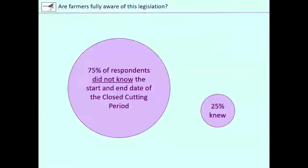And in the end, this is the people who have hedgerows on their farm, 75% of people did not know when both the start and end date of the close cutting period was, and 25% of people knew. And I think that's shocking. It's such a simple piece of policy. Maybe I'm a young, naive ecologist, but this is not what I thought was going to happen.